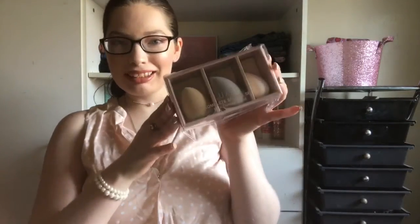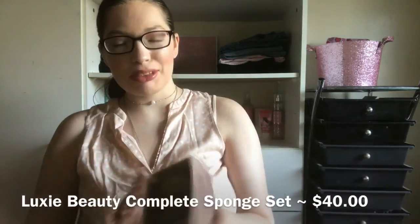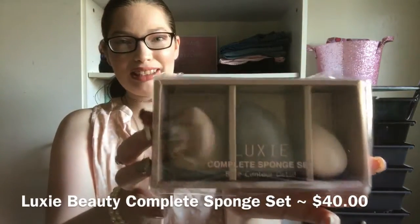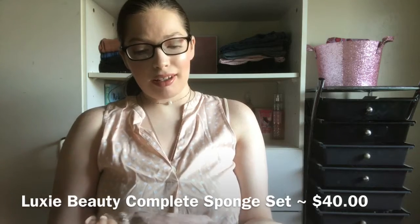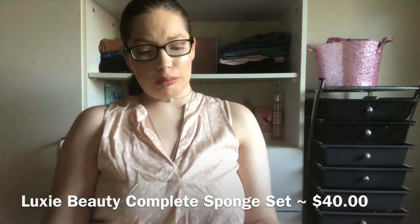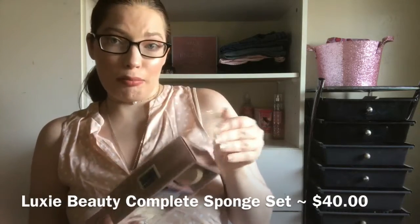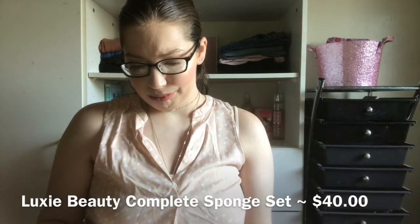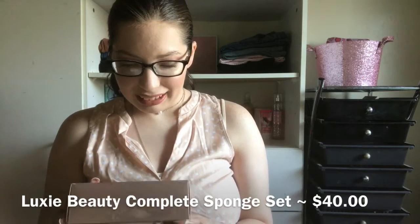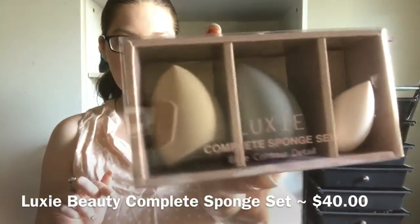Yay! Alright, up next we have some sponges. Okay, so these are the Luxie Beauty Complete Sponge Set. I'm so excited, guys, because I love Luxie Beauty products. I love their brushes. And now I got some sponges, and I've been needing some new sponges because the one I'm currently using looks a little bit beaten up right now and falling apart. But look how pretty these colors are.